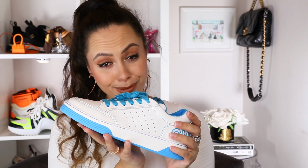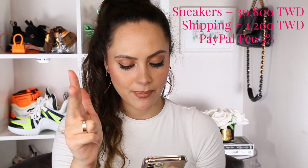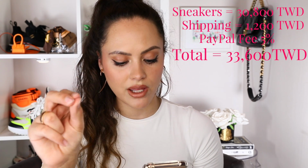Anyway, as soon as I started seeing them on people being styled, I was like, ooh, we have a problem. If I'd have bought these in England, they would have been £700. Now, let me break down what I've paid for these shoes. I paid for the shoes, which came to 30,800 Taiwanese dollars, plus 1,200 for shipping, plus a PayPal fee, and the total was 33,600 Taiwanese dollars, 891 pounds. It's 191 pounds more for these shoes than if I'd have got them, but I can't get them.